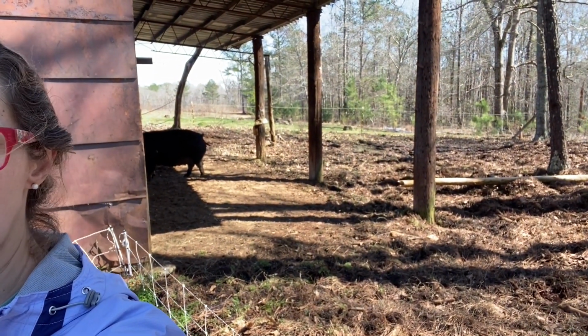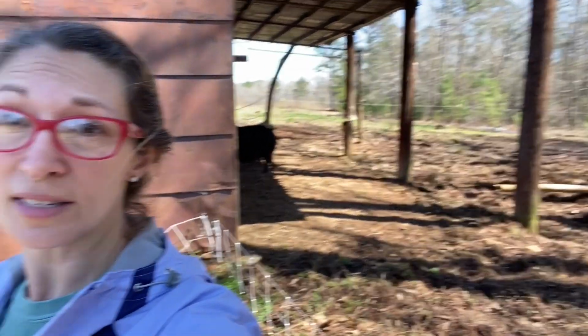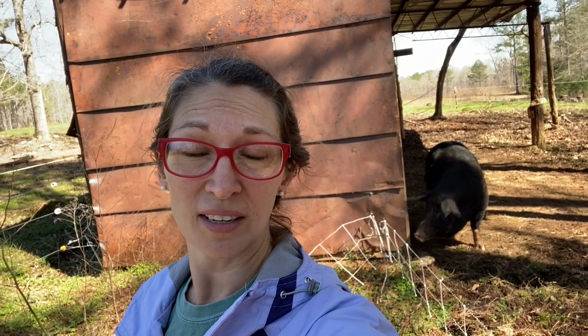She doesn't look like she's about to deliver this week, so we were hoping maybe they just had their dates off by a week, but she doesn't look close right now either. So we're just gonna keep our eye on it, and if she starts looking close, then we'll move her back over here to where they have the shelter again.